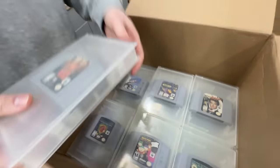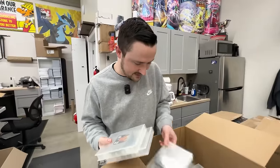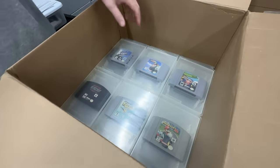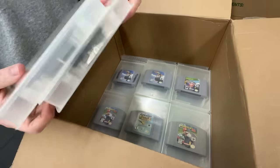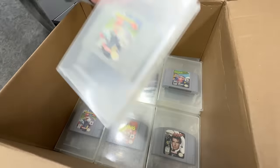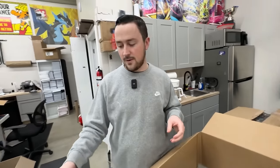Gosh, this is so many N64 games. Yeah. Sweet mercy. Like, did we get another complete set here? What is happening? Don't know. There's a lot here. We'll have to check the exact number. There's two Wave Races, Mario Kart 64 or Diddy Kong Racing.